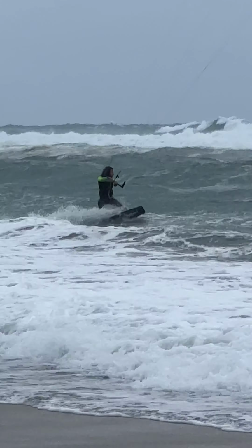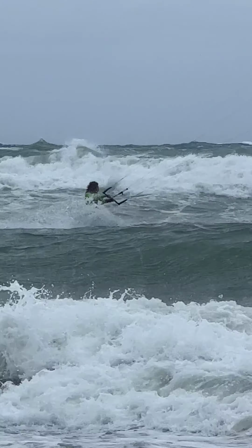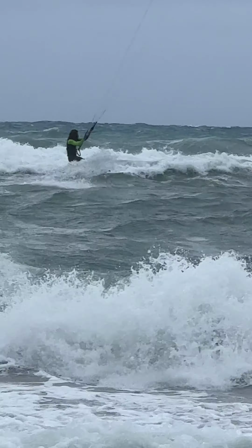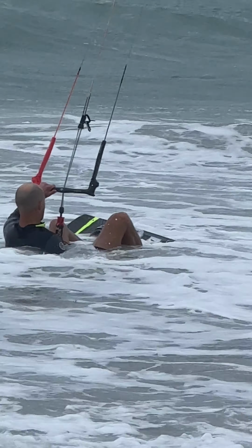Right now, if you look out past Mendel on the outside, you can see the wave height. He's gonna go for a big jump here. Check him out. He's gonna do a little sky riding. There he goes. Not bad. Pretty good air, I would say about 25 feet. Landing needs to be worked on.